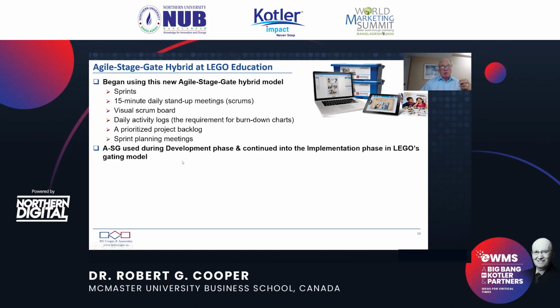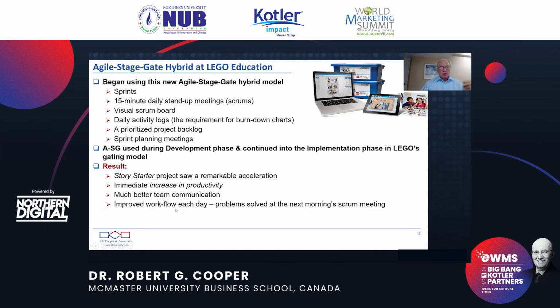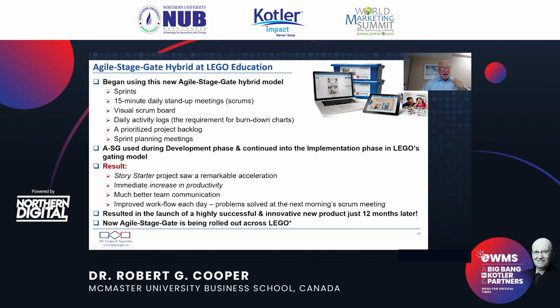This agile stage gate model was used during the development phase of StoryStarter and continued into the implementation phase. And the result was it saw a remarkable acceleration and was actually launched about a year after it was adopted in 2015. An immediate increase in productivity, much better team communication, improved workflow, and it resulted in a launch of a highly successful and innovative new product just 12 months later, and is now being rolled out.